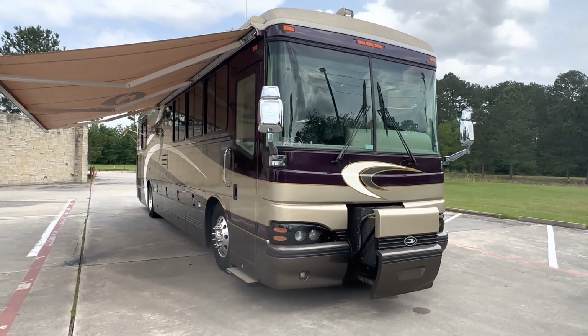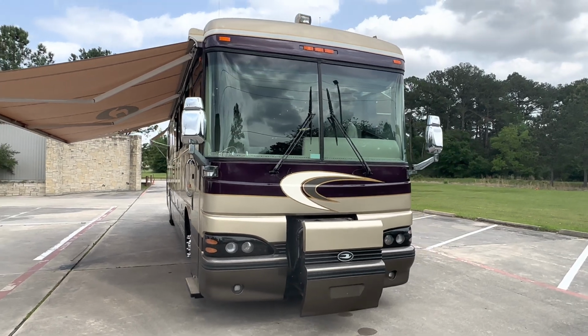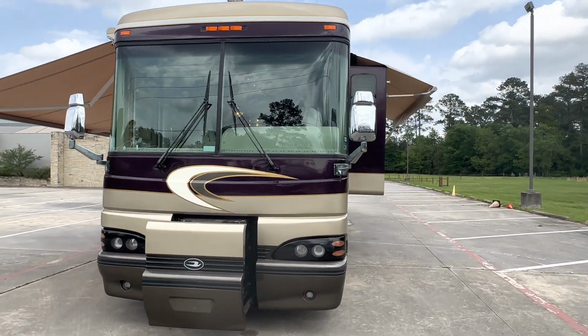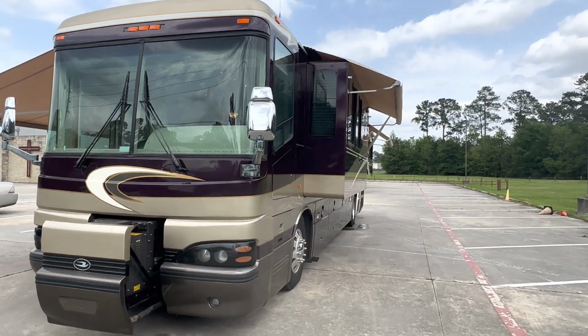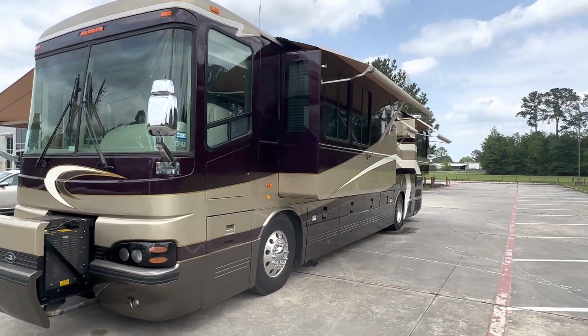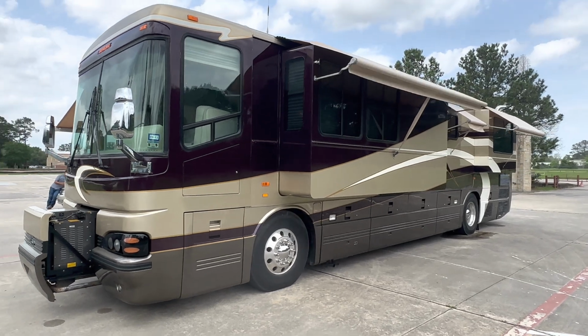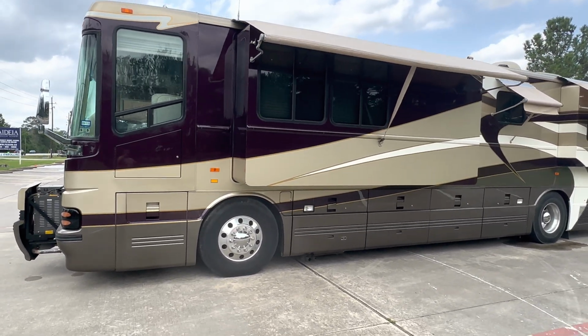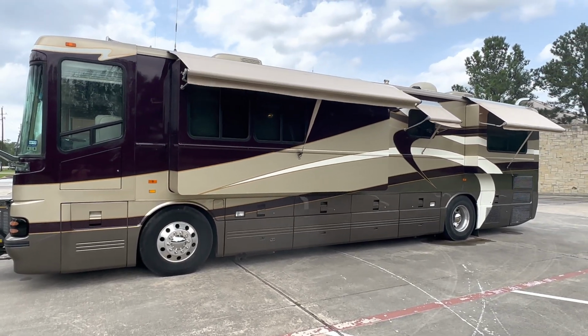It's powered by a 400 Cummins diesel engine with only 19,000 miles. It's got 900 hours on the generator. It has 2 slide outs. It has a very long power awning for the patio.